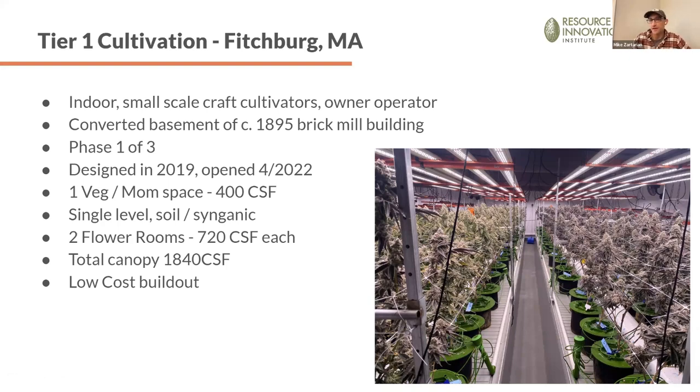So to that point, Rob, this case study is about a New England brick mill building from 1895, the basement of which was retrofitted into a craft cannabis facility. This is the type of building we see a lot of in New England. So I can attest it is challenging. Buildings were built differently back then. How about we'll just leave it at that.